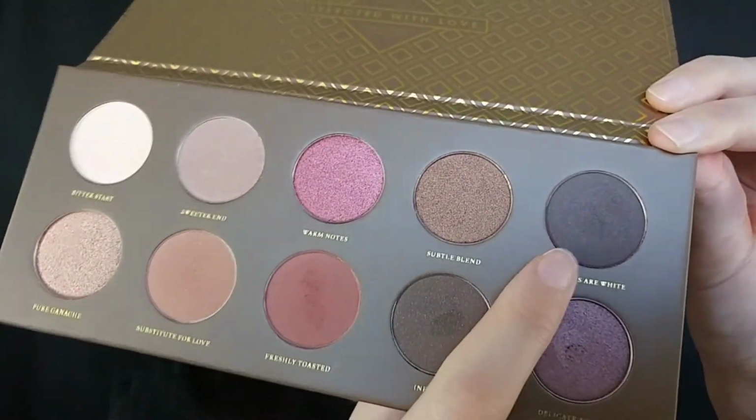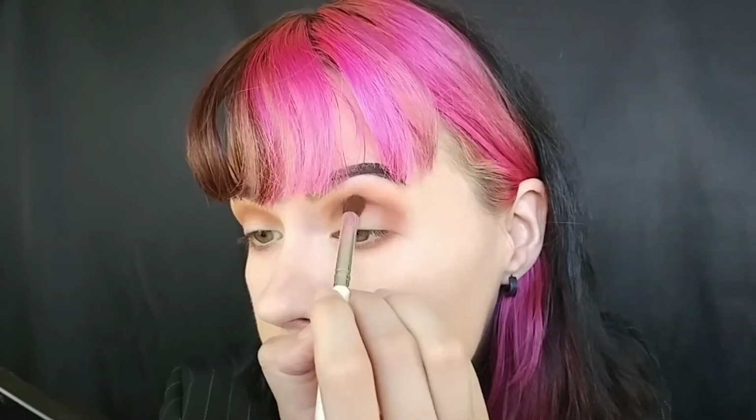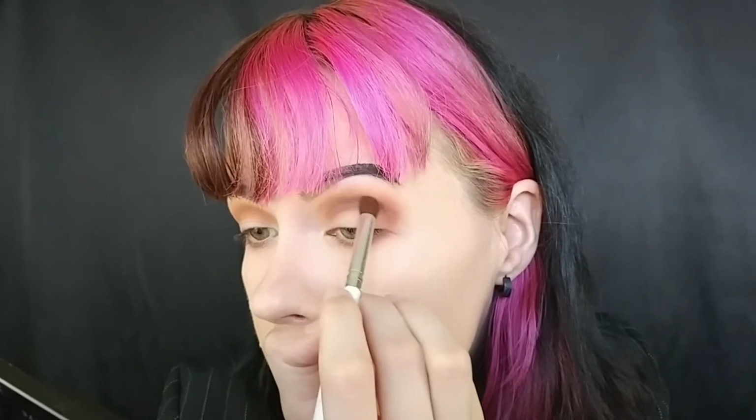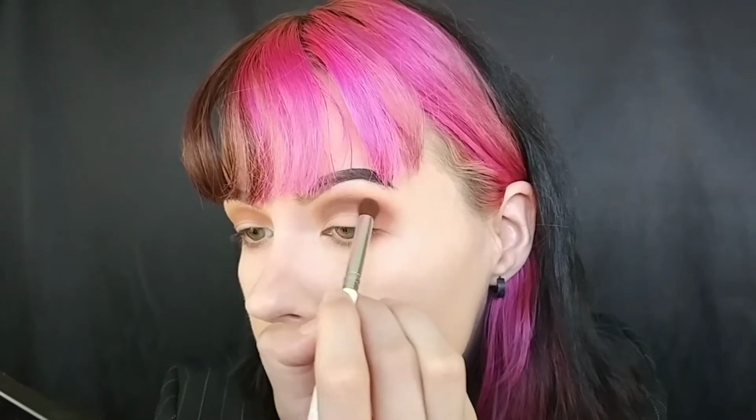Okay, now I'm going to go into the shade Beans Are White, which is this dark brown, and I'm going to do the same exact thing, although I think I want to switch brushes for in the crease. I'm going to use this e.l.f. blending eye brush. It's a little more controlled. Then I'm going to run this into my crease. And then also on my outer corner here.